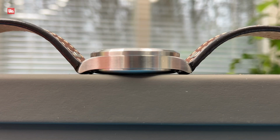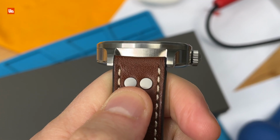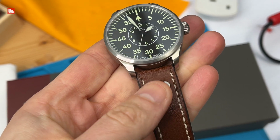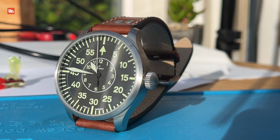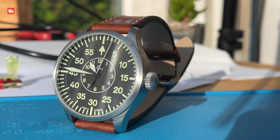The Laco Aachen has really satin smooth brushing to the stainless steel case all round. We find horizontal brushing to the sides, a vertical brush in between the lugs, a radial brush here, and the brush follows the extended direction of the lugs on the face of the lugs. Other watches from the basic model series are available with bead blasted cases or with black PVD coating.